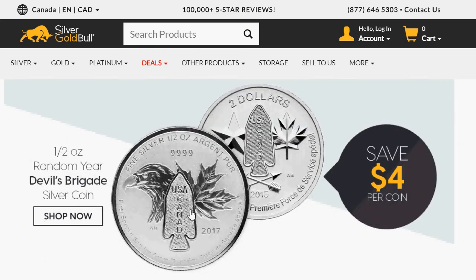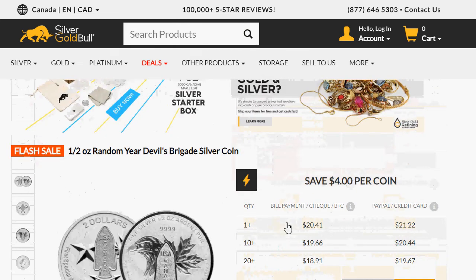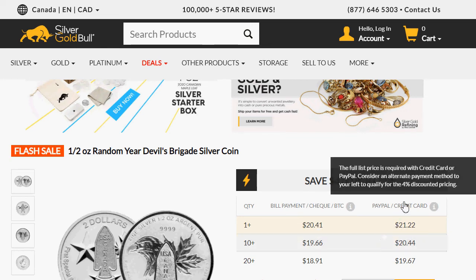Oh, I hope they give me this coin, it's beautiful here. Although this one's cool too. So I'm hoping that it's really nice, but save $4 a coin. Well, okay, let's click on this. And how it works is it's $20.41 if you buy one with bill payment, check, or Bitcoin. PayPal or credit card, it's about another 80 cents more, because they have to take fees out of that.